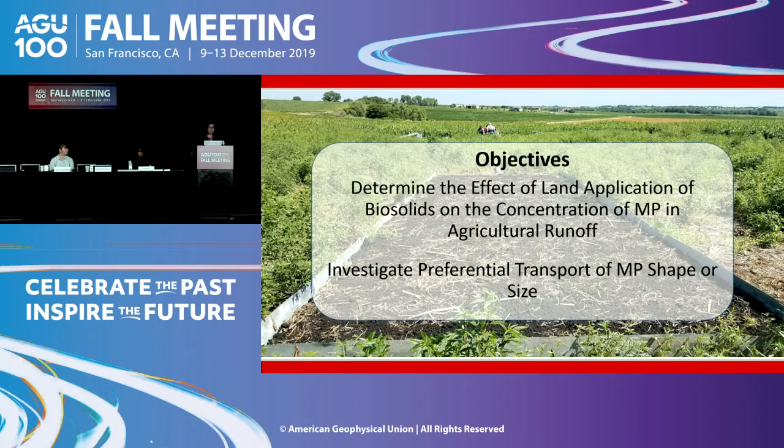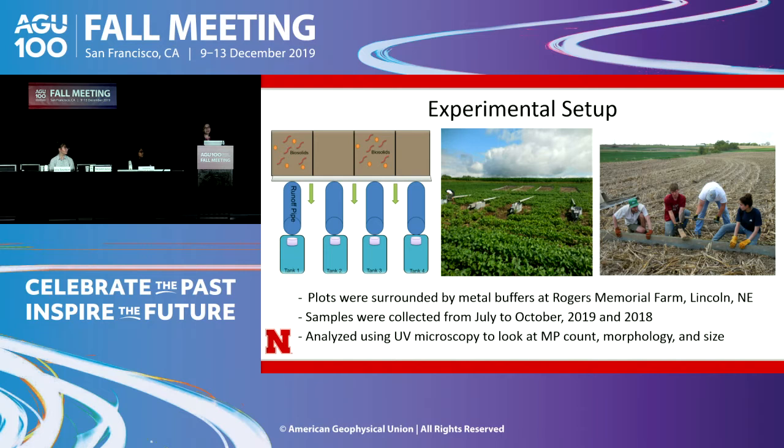For this study, our main goals were to see if the application of biosolids resulted in an increased microplastic content in the runoff leaving these fields, and then to see if there was a certain size or shape of these microplastics that were more likely to end up in this runoff. The answer to both of these was yes. The land application of biosolids did result in higher concentrations of microplastics in its runoff, and there was a preferential shape that was transported, and I want to talk a little bit more about these in just a minute. In order to get these results, we set up 4 test plots at Rogers Memorial Farm outside of Lincoln, Nebraska.